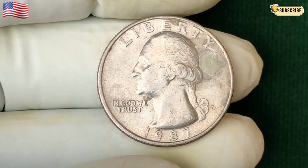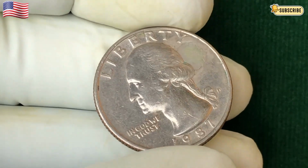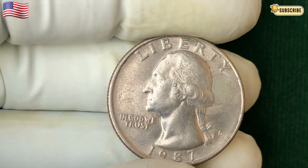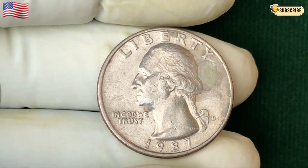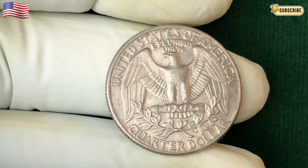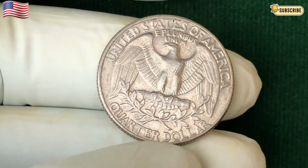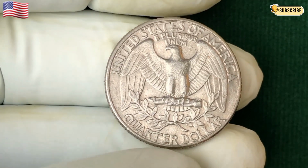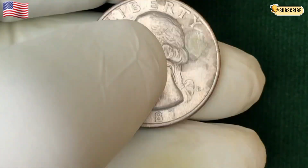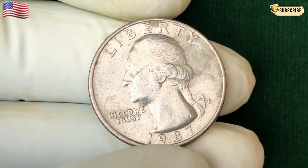Most 1987 quarters, like other coins, went through heavy circulation, and over time, they can become worn down. Scratches, dents, and fading can reduce the coin's value. But here's where it gets interesting. If you happen to find a 1987 quarter that is in pristine condition, or even better, an uncirculated one, you could be looking at a coin worth far more than just 25 cents. An uncirculated 1987 quarter, one that has never been used in everyday transactions, can fetch significantly higher prices on the market.